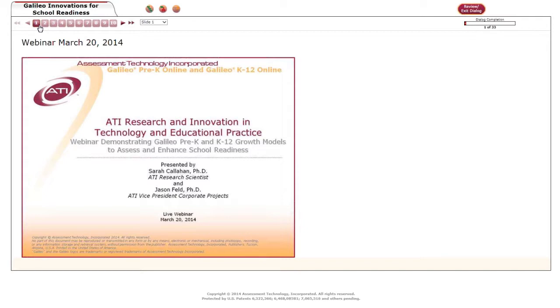Today is March 20th. We'll be discussing ATI research and innovations in technology and educational practice. We will be sharing the Galileo pre-K and K-12 growth models to assess and enhance school readiness.